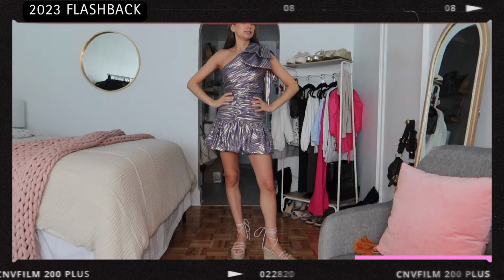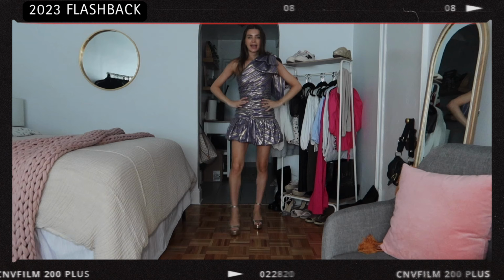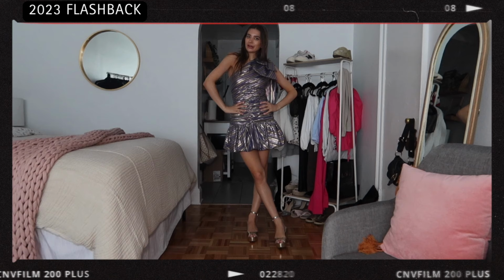Wait, I'm falling in love with this outfit. I love these shoes with it. It's so party girl, fun, a night on the town. Now I need to go get cocktails in this, don't you think? Do we love it? Are we into the set together?